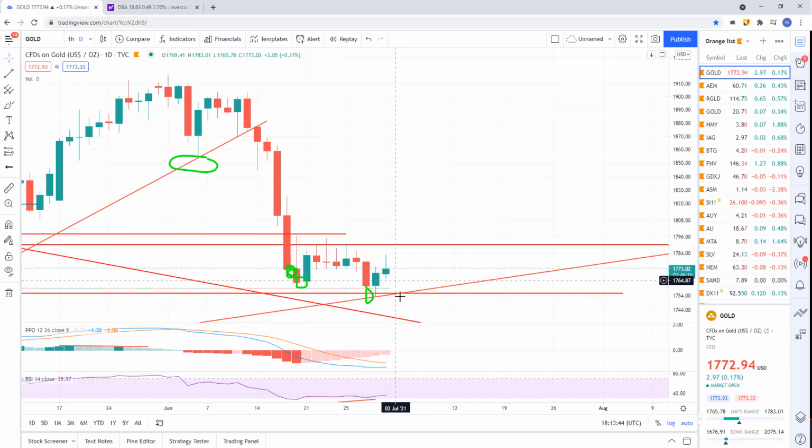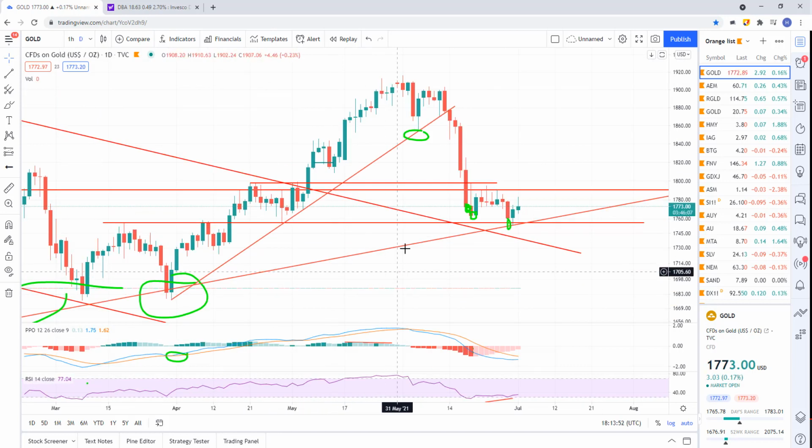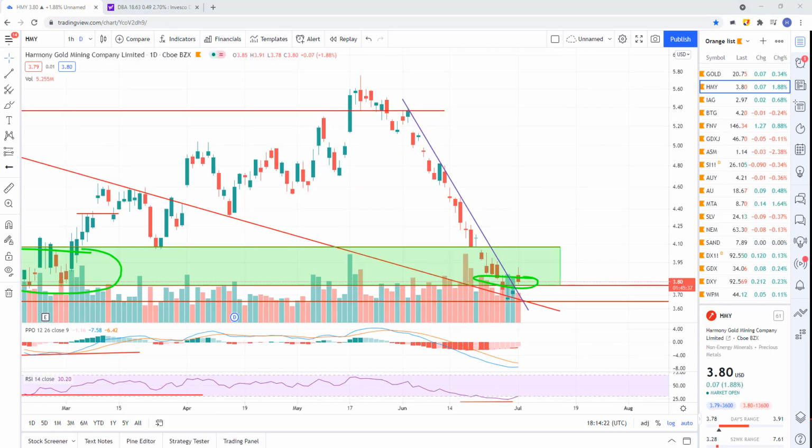So until you break that support, I think this is a bullish area to be buying and going long gold. Looks good to me. And you want to buy at support on major bull market trend lines. And that's where we're basically at right now. Let's look at some of these individual miners. I'm going to start off with Harmony Gold Mining HMY.